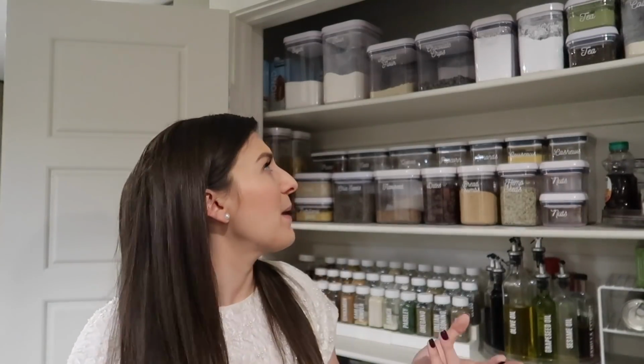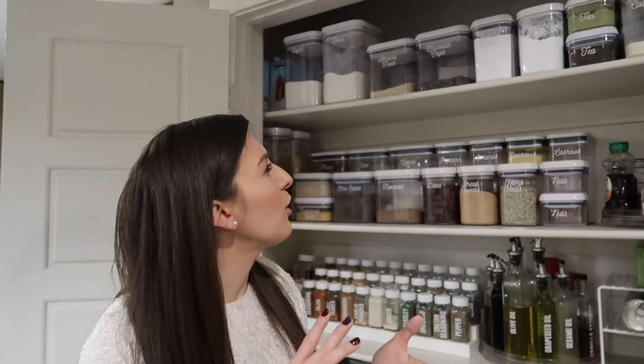After that, I have the smaller sizes of containers for the more miscellaneous baking products. I have walnuts back there, baking powder, powdered sugar, some collagen powder that I use in my coffee and different teas. I have cocoa powder back there, and all of those weird things that I don't need giant containers for.